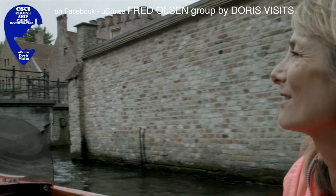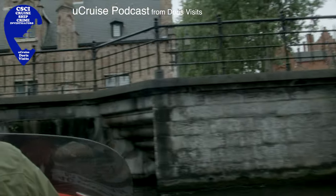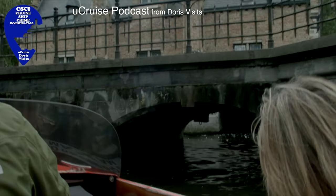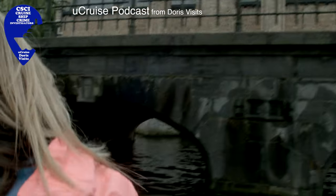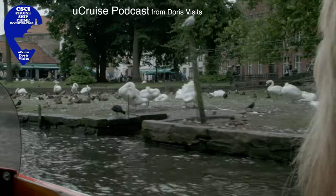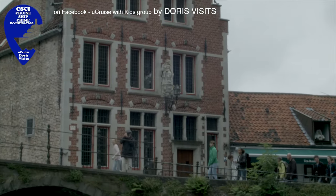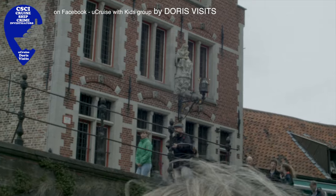In front of us is the locks and the lockhouse, and behind the lockhouse is the Lake of Love. Our weather's not great today, but it's still beautiful. Imagine how it looks in sunshine.